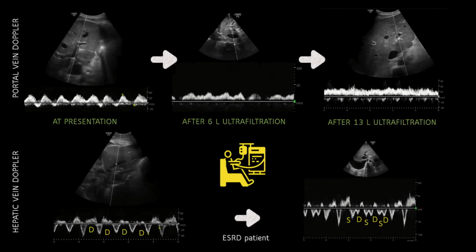The Doppler doesn't pick up that well, but look at the portal vein and hepatic vein. That's a good way of measuring. And here is an ESRD patient, volume overloaded. At presentation, you can still see like 100% pulsatile portal vein with flow reversal.